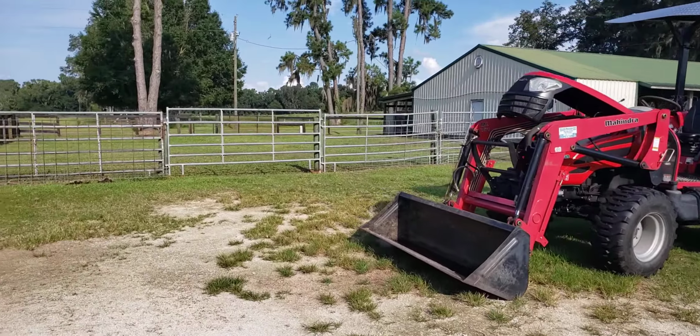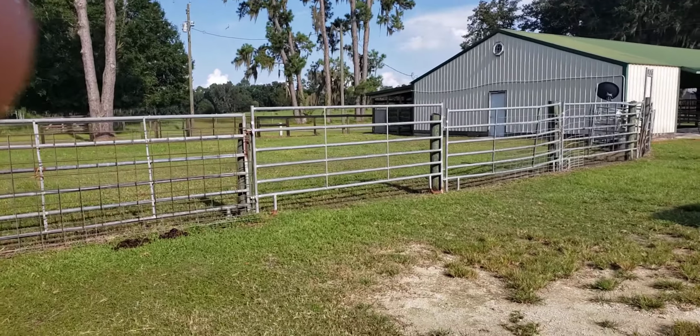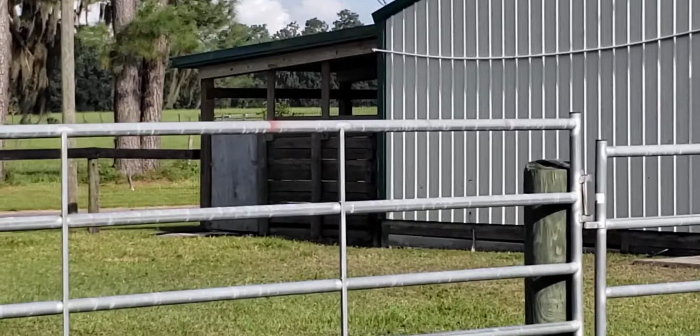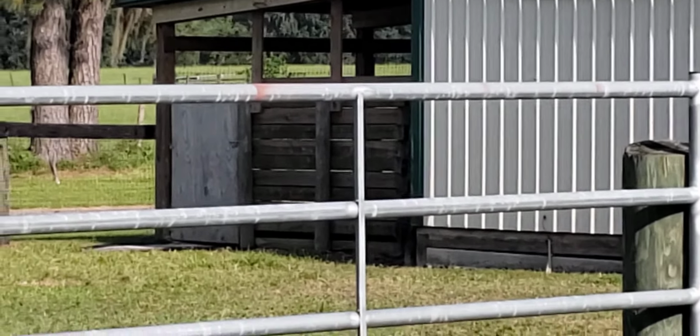This is the office paddock where the donkeys stay during the day to keep them off grass, and they have access during the day to their stall where they can go in and get in the shade. Cheyenne's barn.